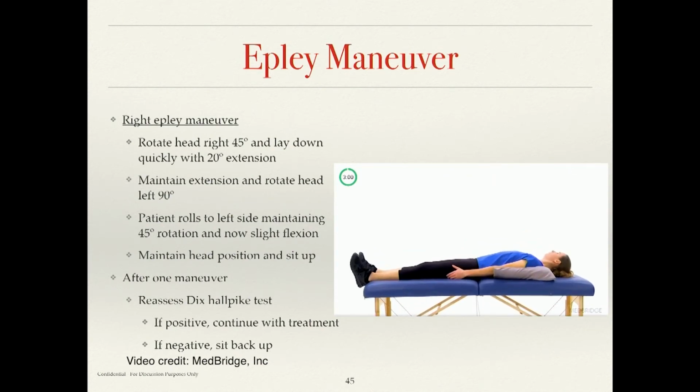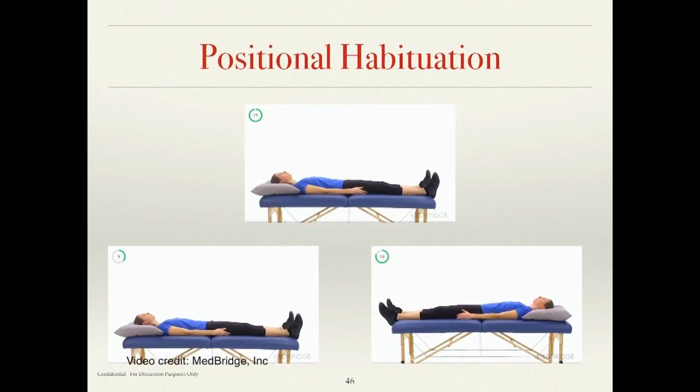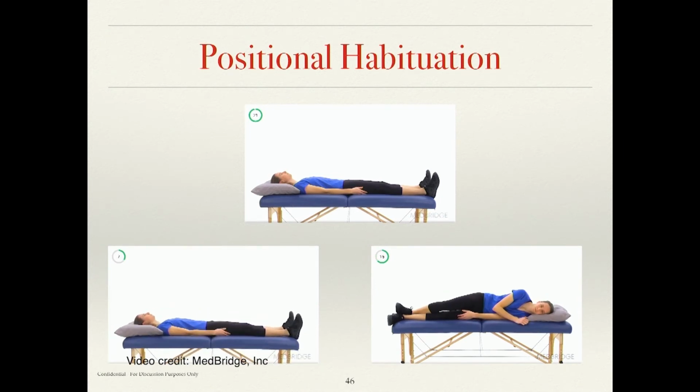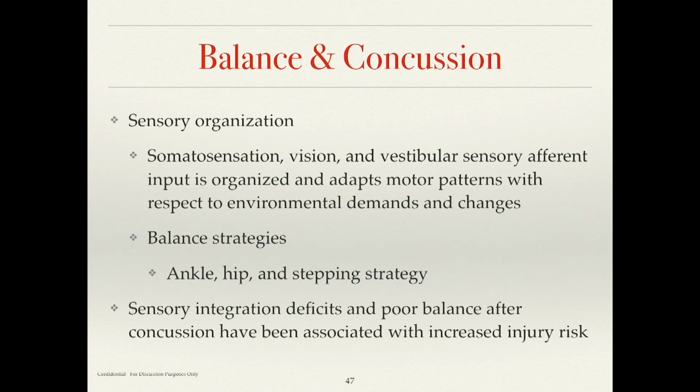And if we're going to do treatment, the Epley maneuver would be utilized. With this one, of course, rotate the head, roll to the side, and sit up. You can do it once and be done, but you can go up to 4 times in one session if you need to, depending upon what their presentation is like. But a lot of these folks can have difficulty with being in those dependent positions, nothing to do with the crystals. So we do positional habituation exercises for that as well, where they practice laying down, sitting up in bed, rolling from side to side as well.